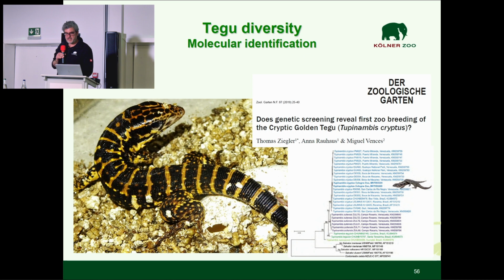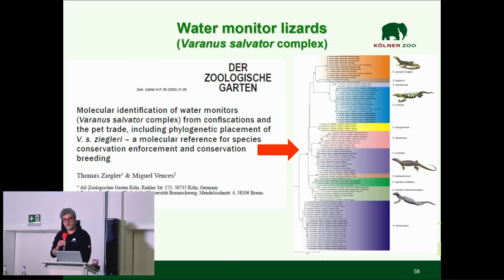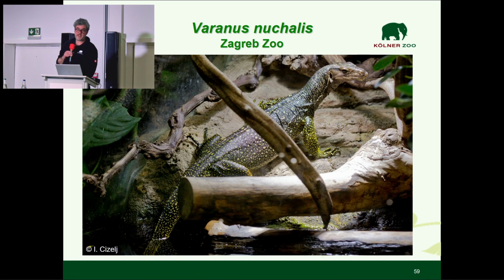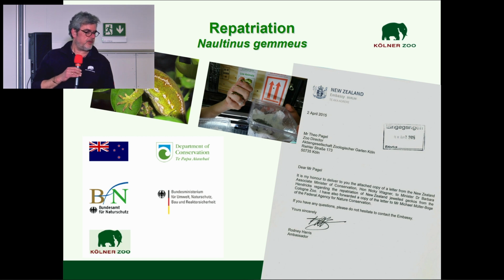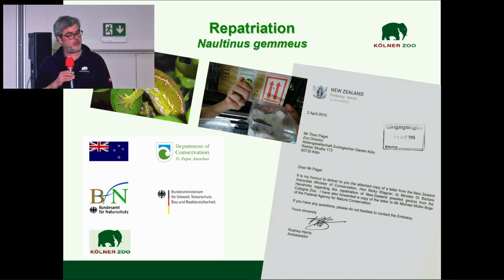So also in our zoos we can take a conservation approach, like here with confiscated monitor lizards, yellow-headed and dark-headed. We did a phylogeny and knew thereafter which individuals belong to which species and where to release, and a conservation breeding program could be built up based on these confiscated monitor lizards in the Zagreb Zoo. And also jeweled geckos could be saved from confiscations and sent back, in this case to New Zealand, and we received a letter of thanks from the environmental minister. We have many chances to cooperate, and we should do that.